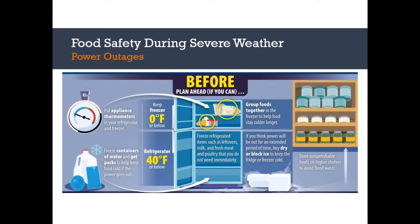If you have leftovers or milk or fresh meat and poultry that you're not going to use immediately, freeze those. The colder it is, the better it will be when the power goes out. If you think that the power is going to be out for an extended period of time, get some dry or block ice to keep the fridge or the freezer cold. If you have non-perishable foods, put them on the higher shelves to avoid flood waters. If you have access to cinder blocks, you could also put your refrigerator and freezers on the cinder blocks before possible flooding.